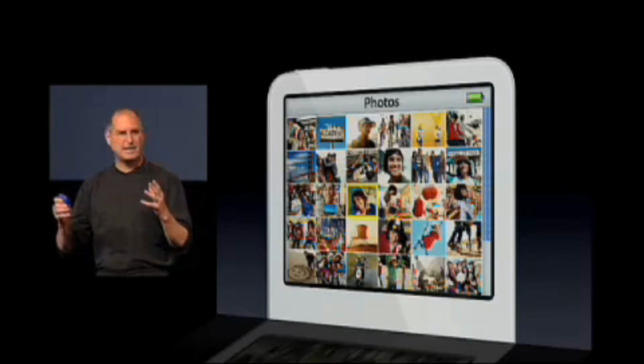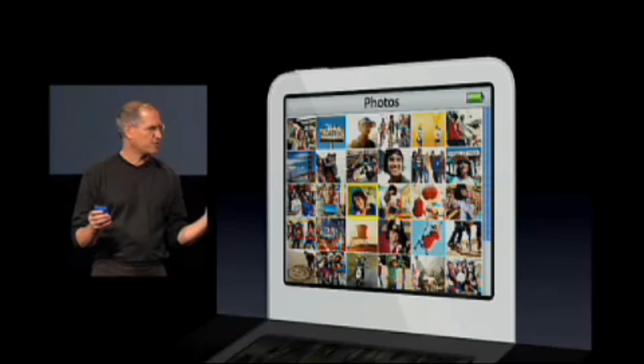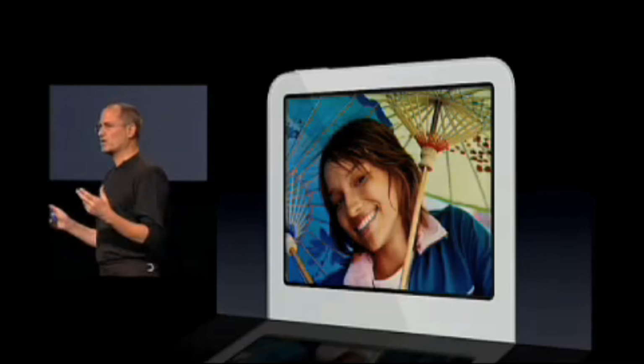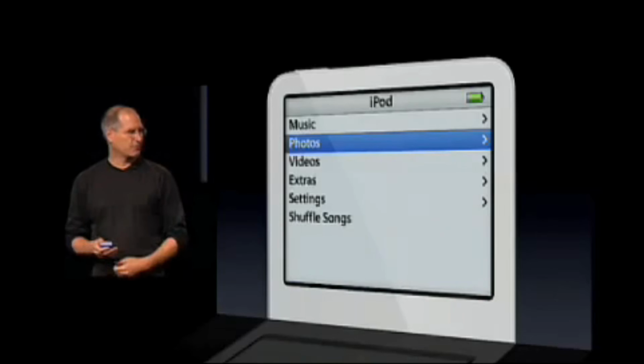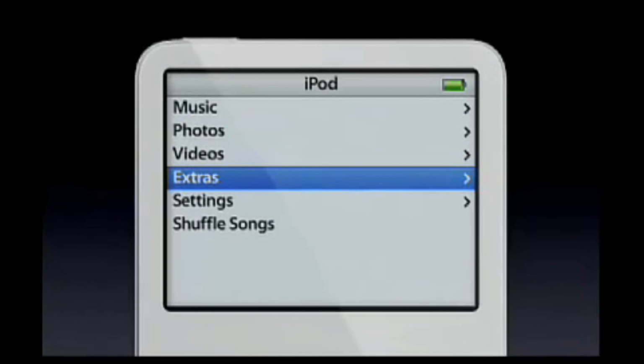For photos, it's the best iPod we've ever made. This giant, high-quality screen lets you see more of your library than ever before, and the photos just look gorgeous on it. It's phenomenal for photos.